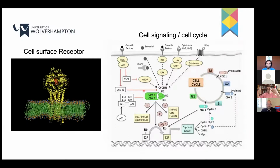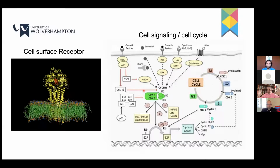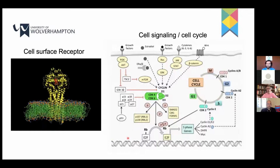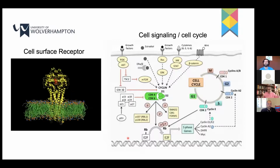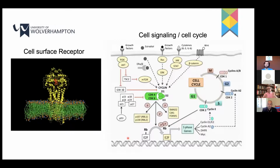And eventually it works its way all the way down through this complex cell signaling pathway. This is the center of how cells work, to eventually tell the DNA to divide to allow the cell to then replicate itself. So cells replicate by dividing all of their DNA and dividing all the protein and all the lipids, all the organelles in the cells. And this is a complex, orchestrated program, which is incredibly precise.